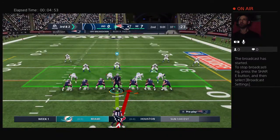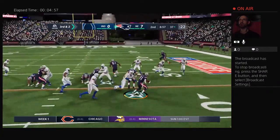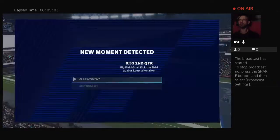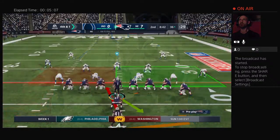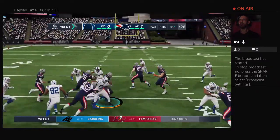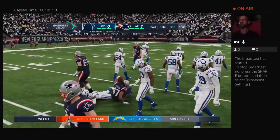Second quarter, this defense looking for a big 3rd down stop here. They're already down on the scoreboard, just trying to get the ball back to their offense. And I don't think Kamara got there. They'll try and run with a fullback, Johnson. And he's going to have the first down yardage as he's down at about.